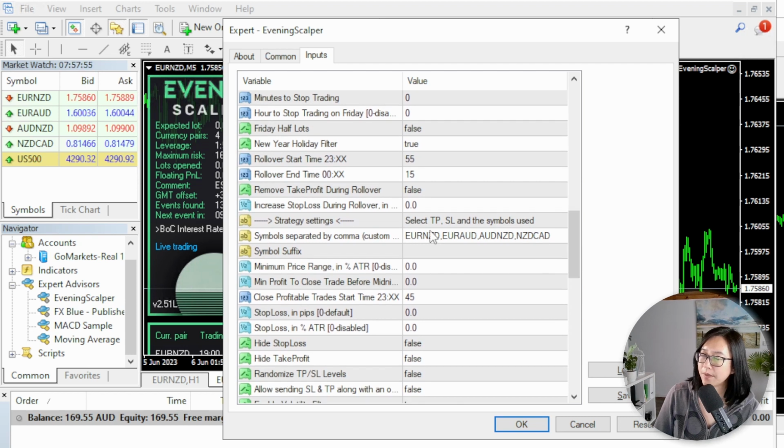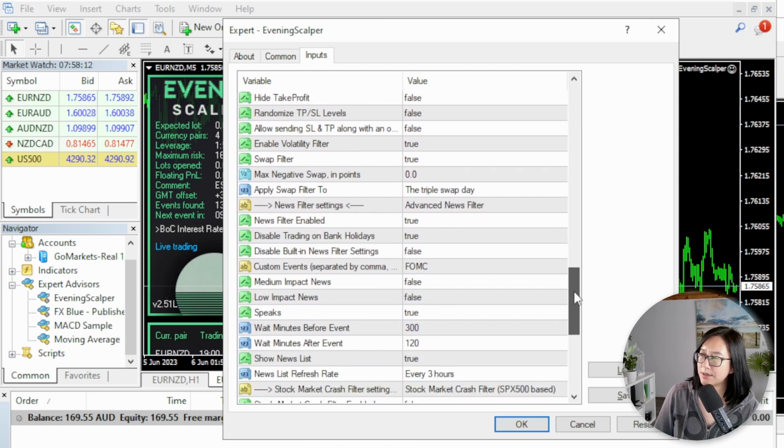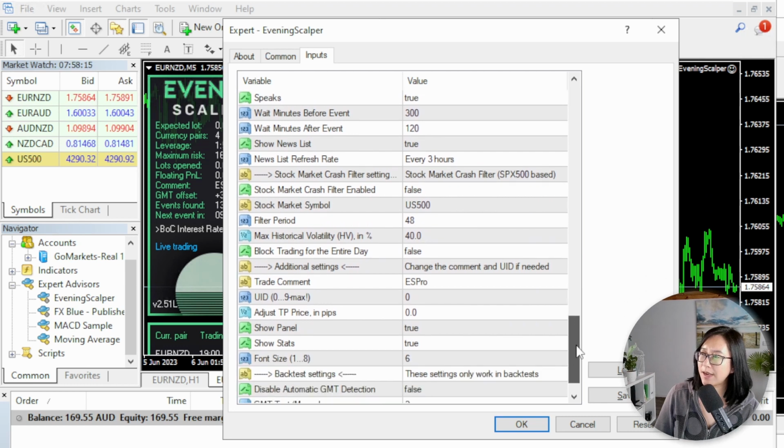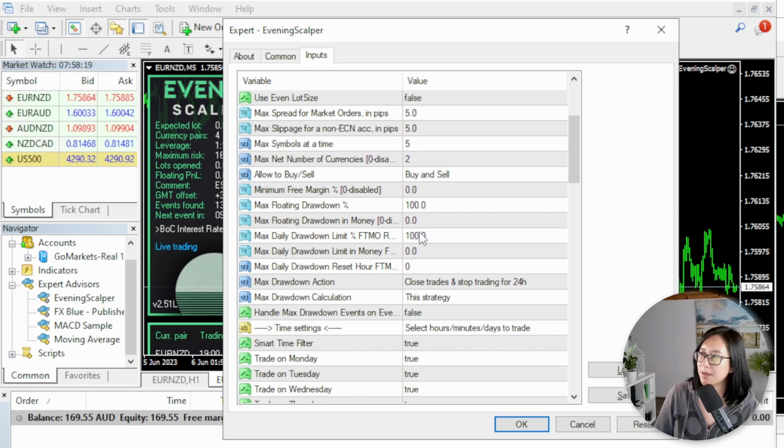And you can see here the 4 currencies that the expert advisor trades: Euro New Zealand, Euro Aussie, Aussie New Zealand, and New Zealand Canadian. And scrolling down, I don't know what half of these settings are, because it's just whatever was default provided by Valery. There are some settings here for FTMO. If you wanted to attempt the FTMO, you can control the drawdowns with this particular EA, and the manual goes through all these fields right here.